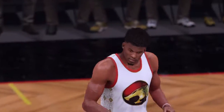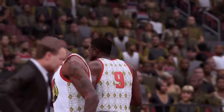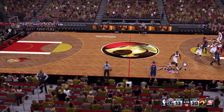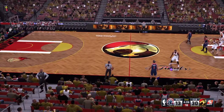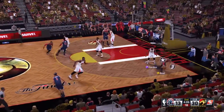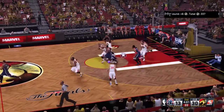Timeout called here, the first for Washington. Yeah, can't be pleased with all these easy looks they continue to give up there in the paint. No, I'm sure he's not, Greg. I mean, their defense is showing a lot of holes, especially down low. That's unacceptable.